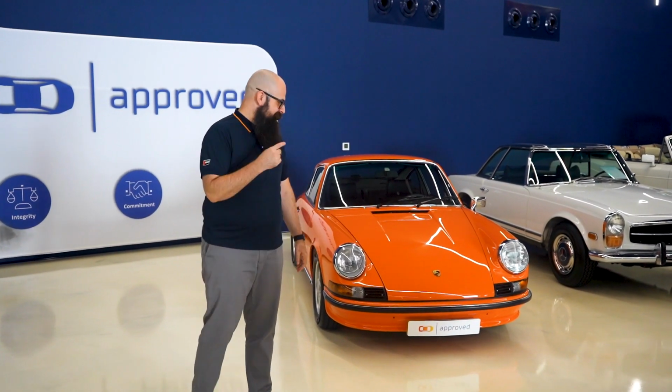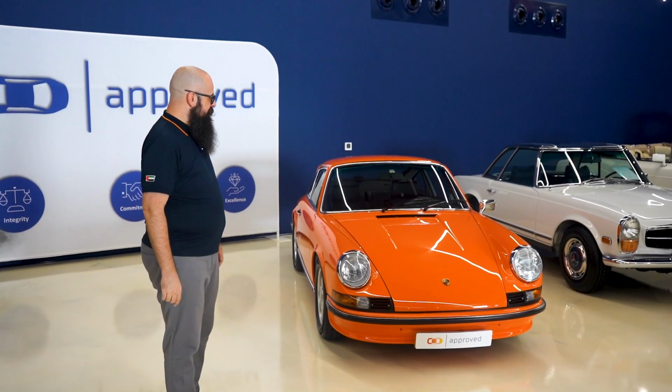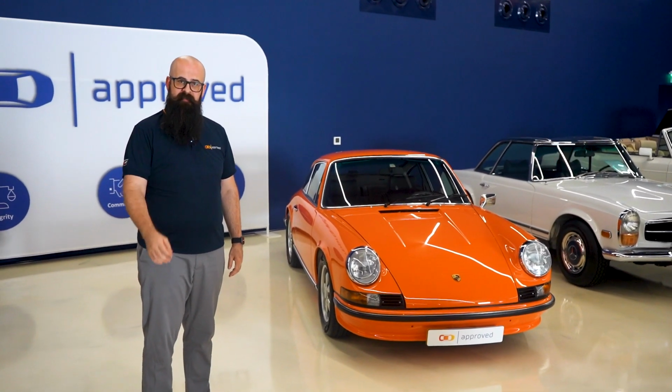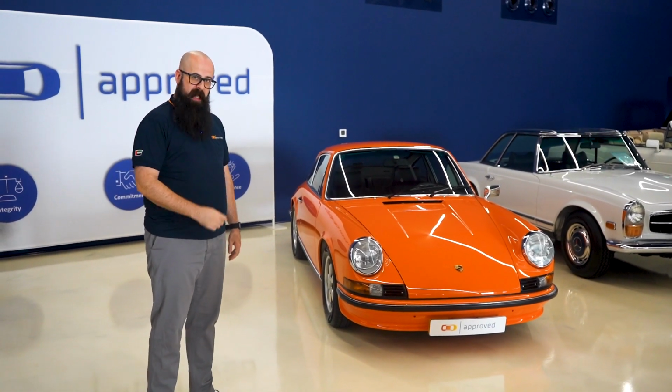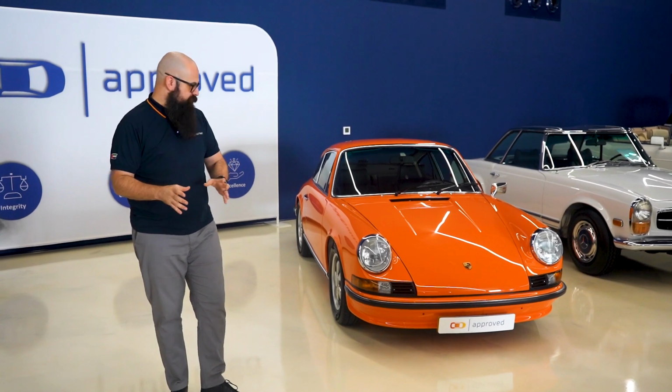Now, if you're into the older Porsche stuff like myself, this will definitely grab your attention. This is a 1972 911S. This is the one that sits just below the RS. A very capable motor. Now, a little bit of history for you.